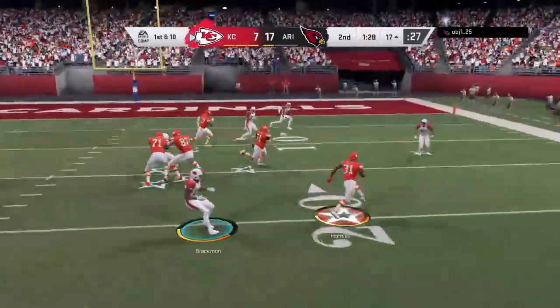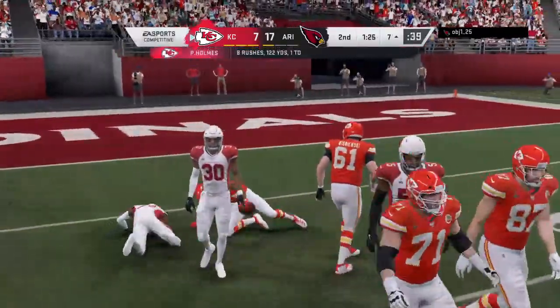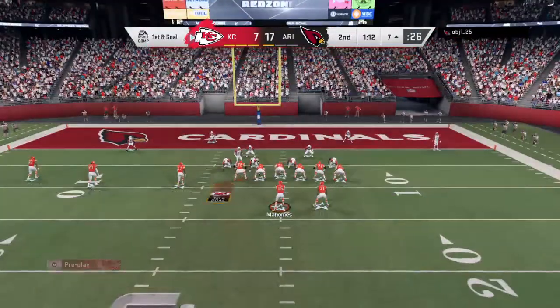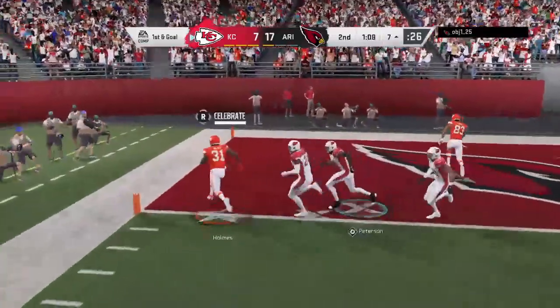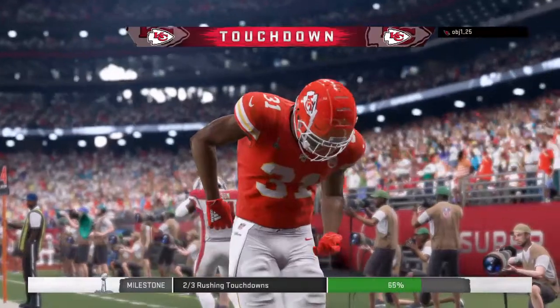On first down, Holmes. And brought down, but not before they get it inside the 10 to the 7. That'll be a pickup of 10 as they try to recover from this 10-point deficit. They'll try and run for it on first and goal. And he takes this into the end zone for a Chiefs touchdown.